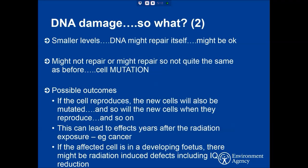Smaller levels of radiation, the cell, the DNA, might repair itself. Now, it could repair itself perfectly normally. Everything's okay, everything goes back to normal. However, it might repair itself in a way that doesn't match what it's supposed to do. So it's not quite the same as before. So the cell is mutated. And there are possible outcomes of a mutated cell.